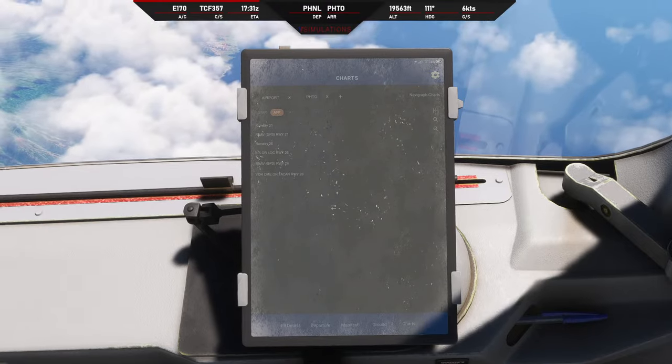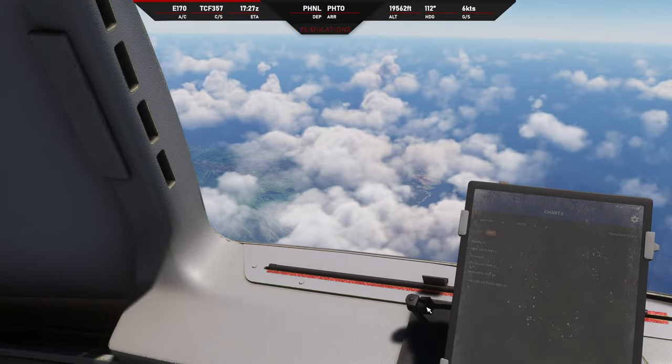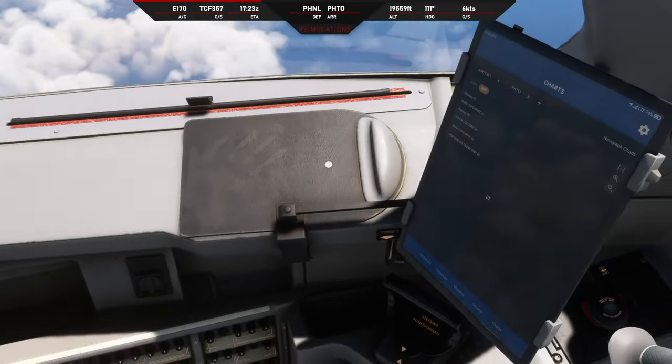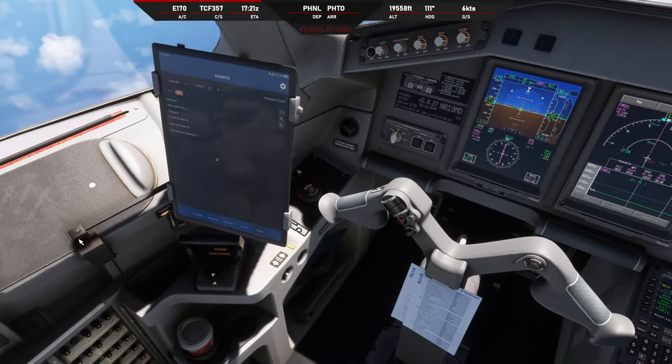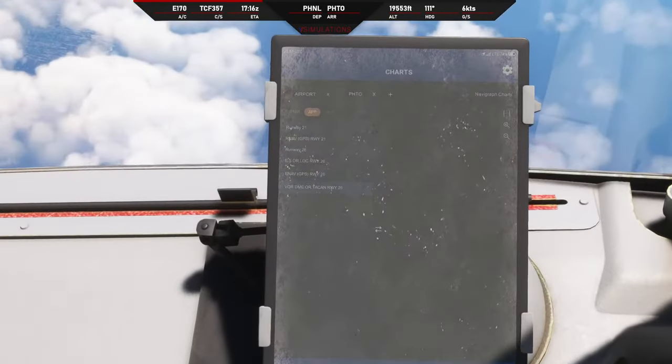Wow, is there like a window shade? Need a window shade over here. Oh, what? Uh-oh. How do I get you back? Come back. That's a fancy EMV holder.